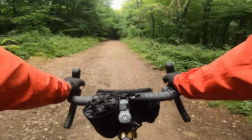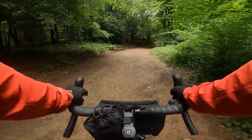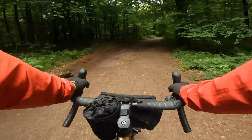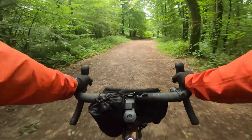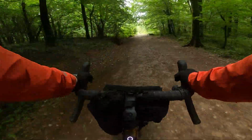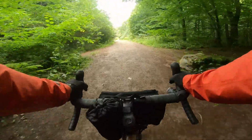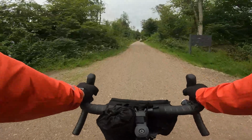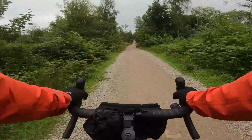It's beautiful up there though in the summer. Come up here for a different reason when you're on the mountain bike though. Some of the fast descents, some of the flow, the technical bits and bobs. It's really good fun. That's what we're going to do. Let's stick with the gravel.